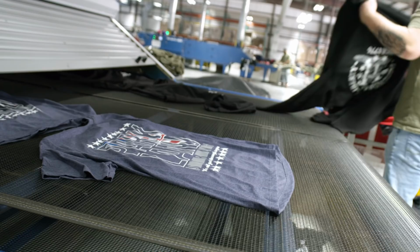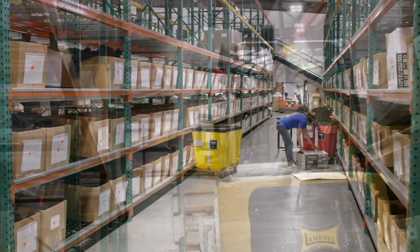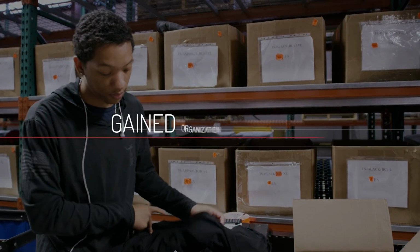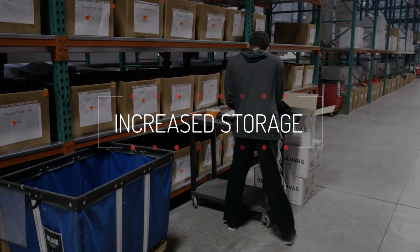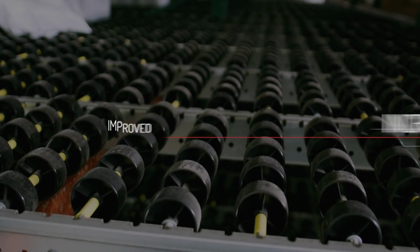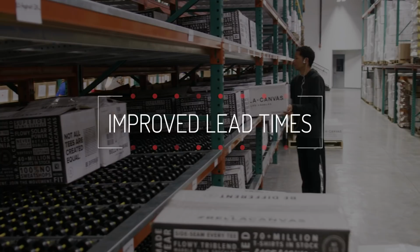You know, safety is obviously paramount, and the current racking system allows us to have an incredible amount of storage without the potential of injuring someone. And that's as important as reducing the number of touch points. We have gained organization. We have gained ample storage to get us to a level of growth that we feel is within our near future. We have increased lead times on orders being produced and out the door.